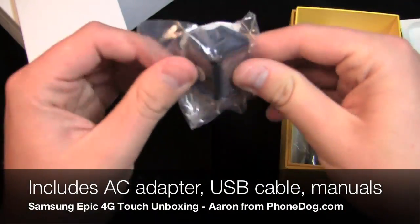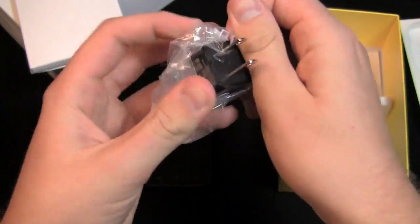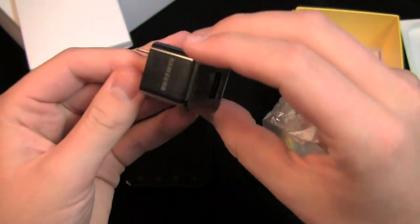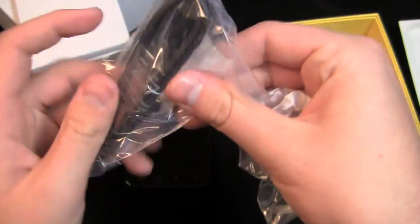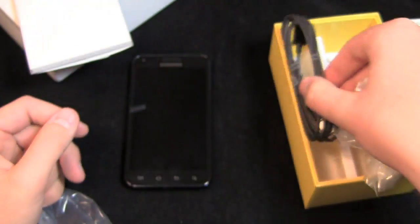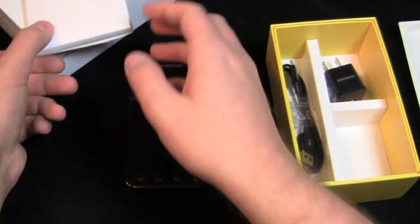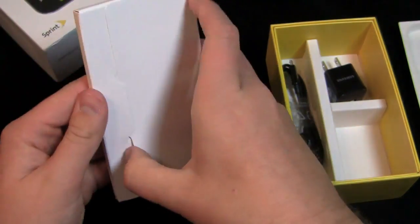You can see in the box here we get the typical AC adapter module. I'm going to rip it out so you can take a look. A little boxy AC adapter module, very similar to what comes with the Galaxy Tab. And then you can see a typical Samsung micro USB charging cord, which my cat will love to eat. So when I keep it at home, I'll be sure to take that and leave it in the box.